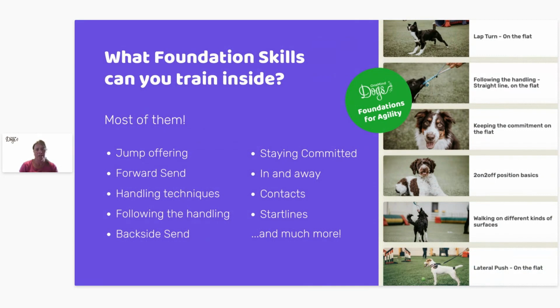Almost all foundation skills can be trained inside without equipment. We have a Foundation for Agility structured step-by-step program, which you can see a screenshot of here on the right. Some of the lessons are shown there. There are so many separate topics in that program that you could train inside. Things like jump offering to increase the dog's obstacle value. Things like forward send so that your runs home are much easier, and you can send your dog and run the other way on the course so that you can get ahead.